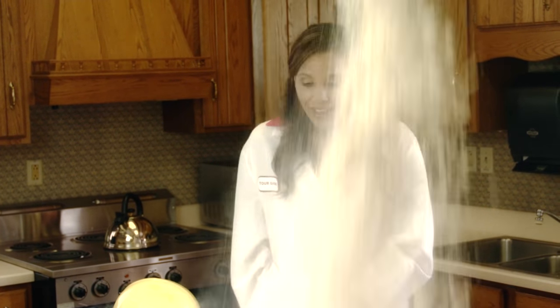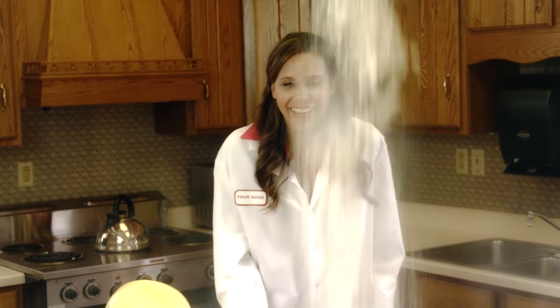To bake bread, we start the same way you would if you were baking bread at home, with flour. A lot of flour. Aunt Millie's uses around 6 million pounds of flour every week. We bring it in by the trainload.